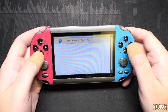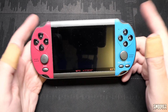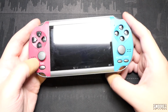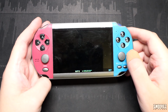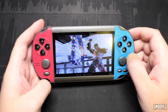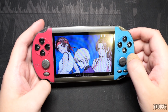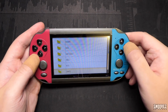PS1, of course PS1's not gonna work. If you try and play a PS1 game, you end up causing the system to crash. So you use the handy-dandy reset button to reset it, and you can keep going. And once again, we're going to see, get ready for it, hold your horses. Tekken, possibly all Tekken. And we're back.